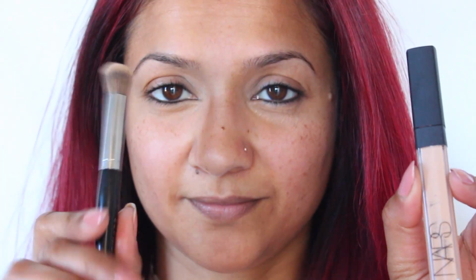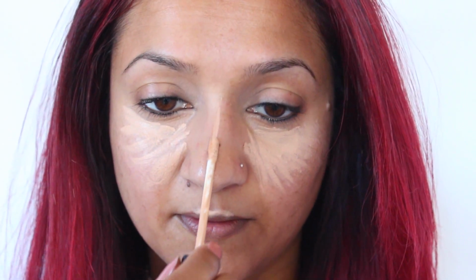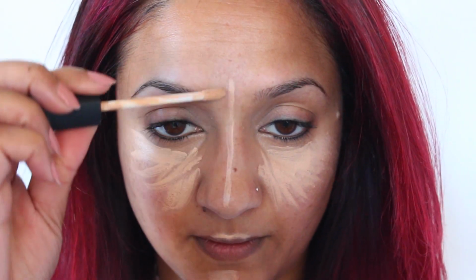Now I'm using my favorite concealer for highlighting, the NARS Radiant Creamy Concealer, with my favorite brush to apply it, the Pro Airbrush Conceal Brush from Sephora, and I just draw the concealer under my eyes in a triangle until just the bottom of my nose, and then I'll apply it to my chin, my cupid's bow, as well as the center of my nose if I want to contour my nose that day.